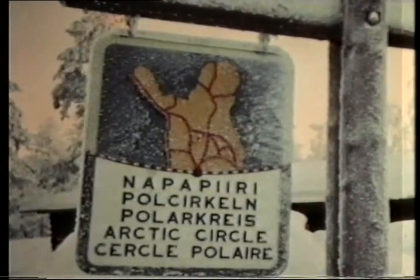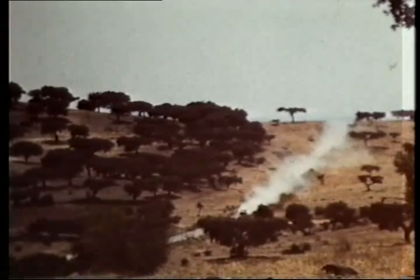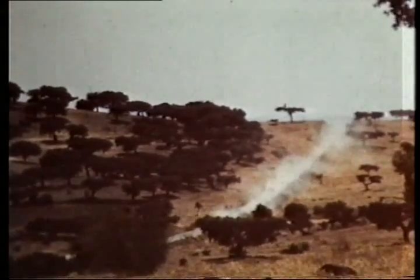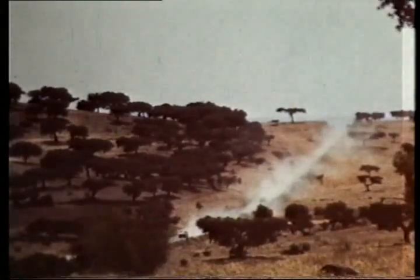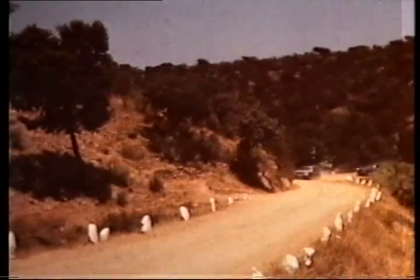Arctic Circle in January, temperatures down to 70 degrees below. No place for brass monkeys. Southern Portugal in August, temperatures around 115 degrees Fahrenheit, in the shade, if you can find any. Two choice locations to complete the proving of a completely new car, but only to complete it.